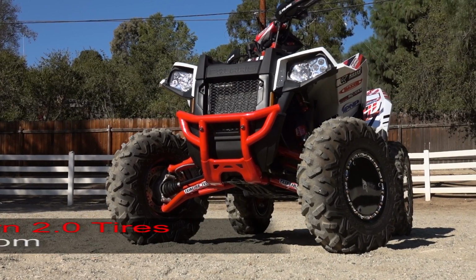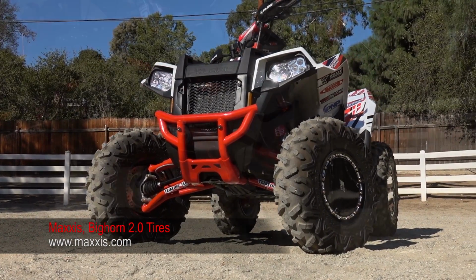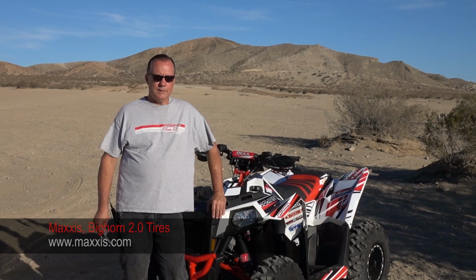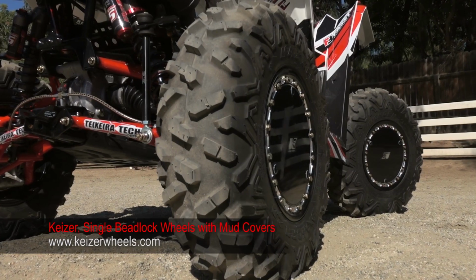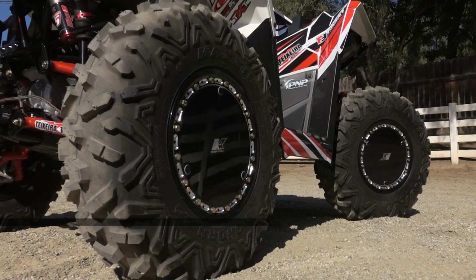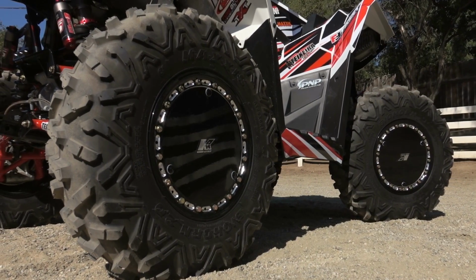This thing's got Maxxis Bighorn 2.0s clamped on it. They use Kaiser, and I'd never heard of them, Kaiser bead locks. I think they're like a race car manufacturer wheel. It's a really nice bead lock. The Kaiser wheel even has mud covers for it, which is a really good thing to go on a cross-country build, because with a bead lock, mud gets packed in there, the tires get out of balance, it's just nasty.